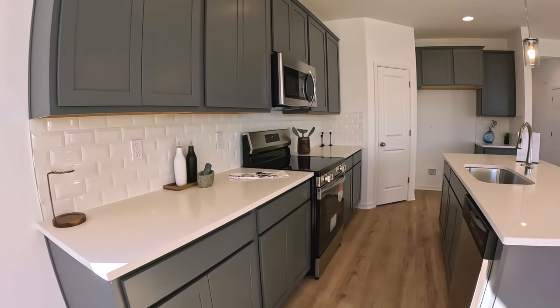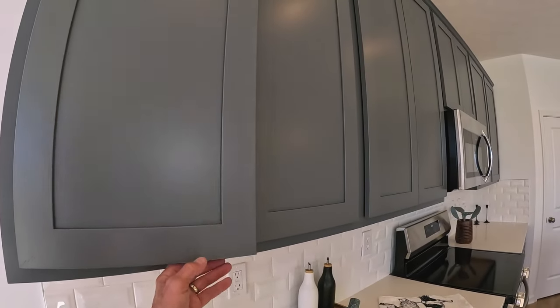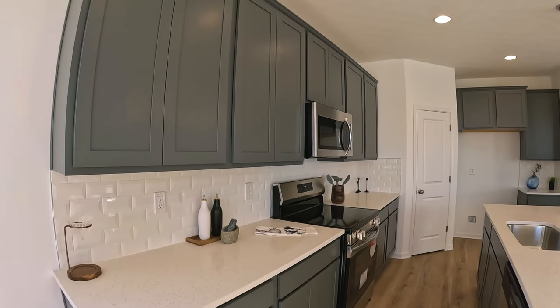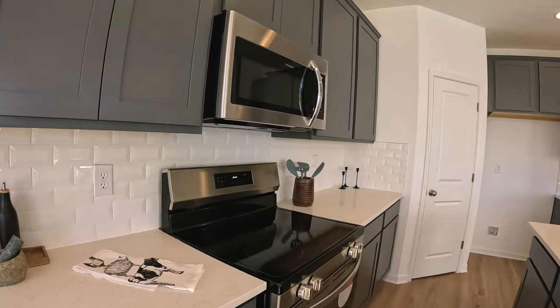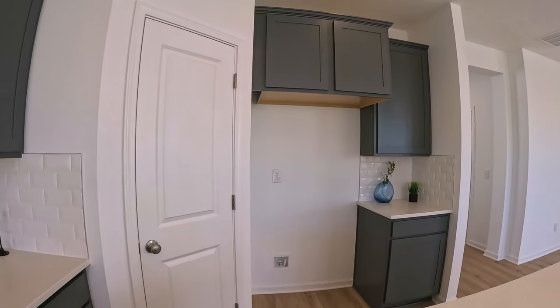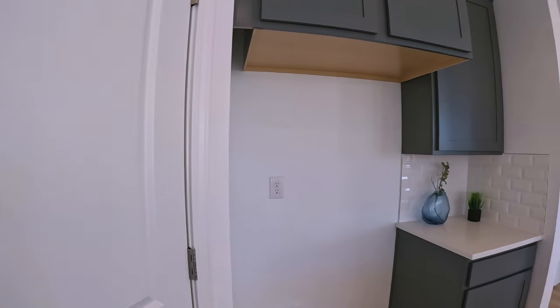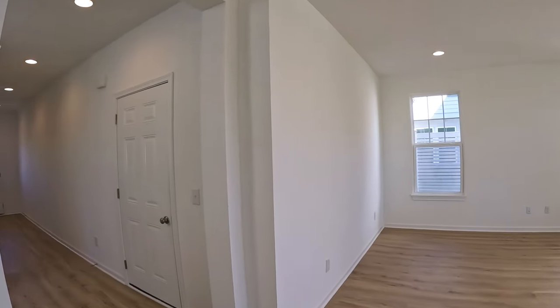You've got quartz or granite countertops. Let's see, soft closed cabinets. You've got stainless steel appliances, dishwasher, electric range oven, microwave, your refrigerator will go there. Got tile backsplash and a good size pantry. Okay, let's see what else we have on this house.